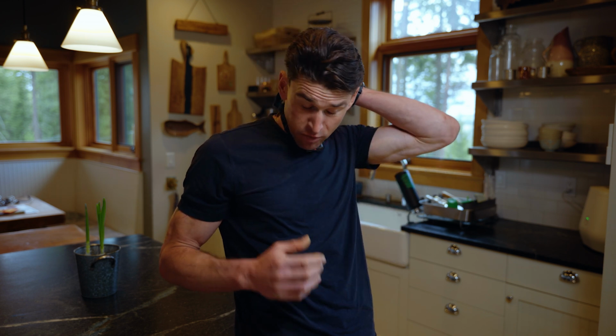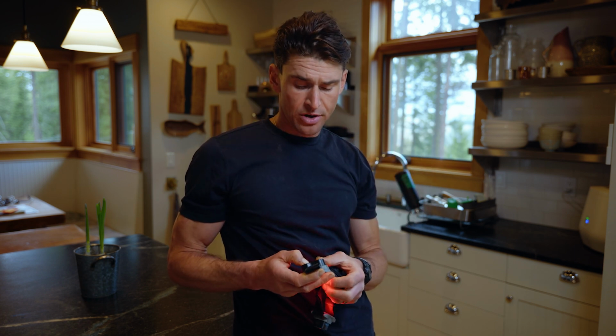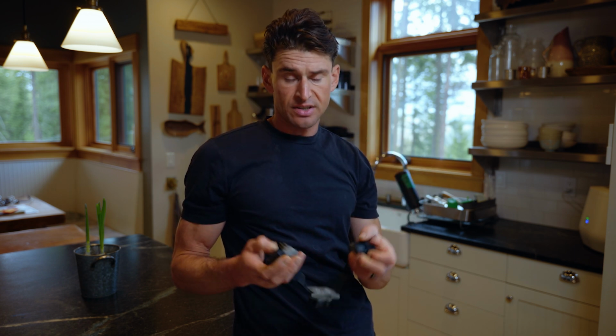So now all the blood, every time it comes past my carotid, is getting exposed to infrared light. Before that, when I woke up this morning, my knee was a little bit stiff from yesterday. I basically just took this thing, wrapped it around my knee, and within a few minutes, all the swelling and stiffness had gone away, and it was as though I'd gotten a massage, but I was literally using light to do it.